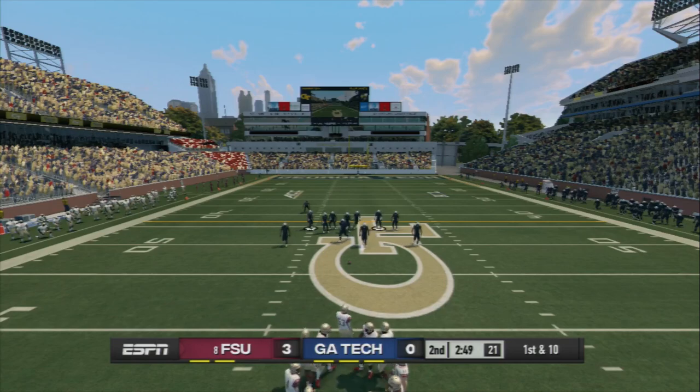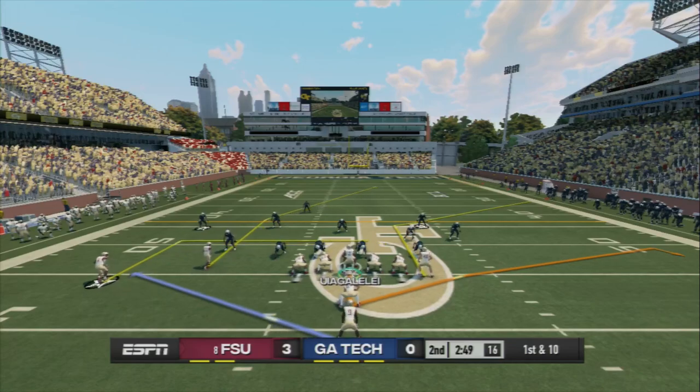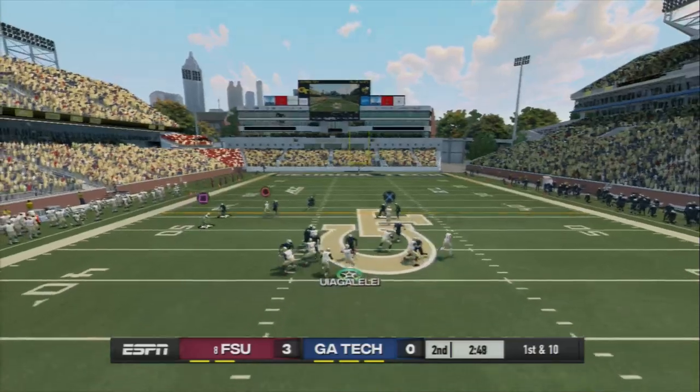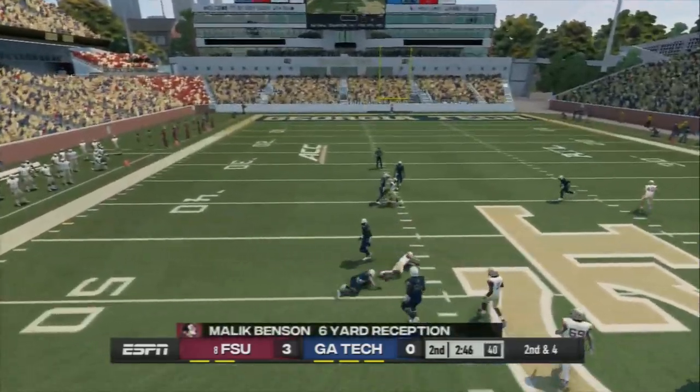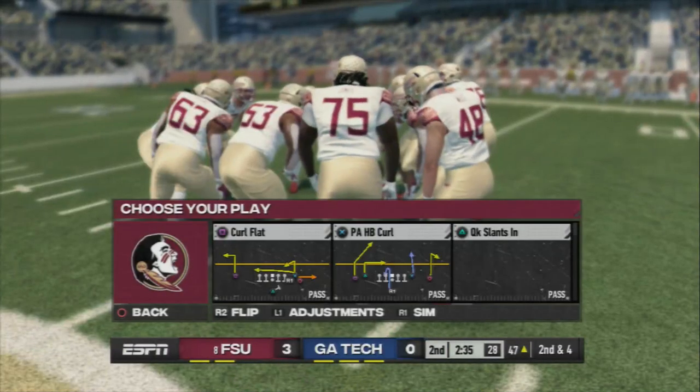There hasn't been too much daylight between these two teams. In games like this, some players try to press too much, and that can cause mistakes. Florida State is up a field goal. Got it and brought down immediately. That's good for a gain of 7 yards.